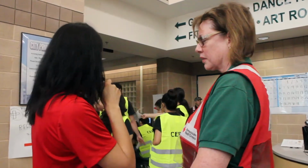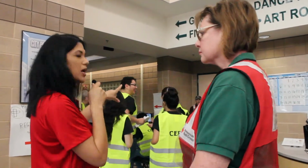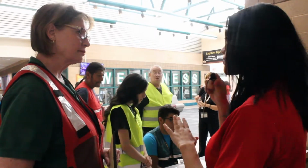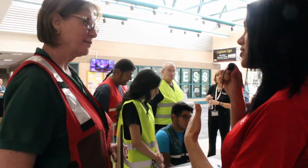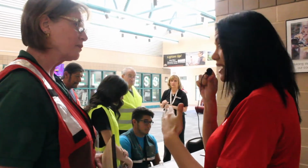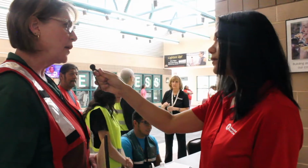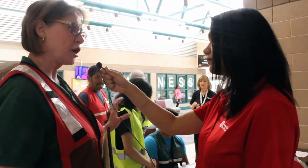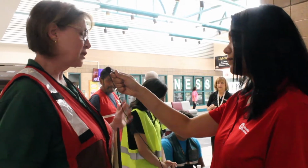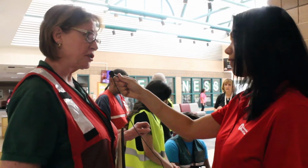So this is our registration table. We'll go on over here and then go through to Heather. Tell me the scenario that is going on right now. We have actors that are simulating certain situations that might happen. Absolutely. When they come in the door and talk to the greeter and get the basic information, the greeter will direct them to come over here to the registration table.